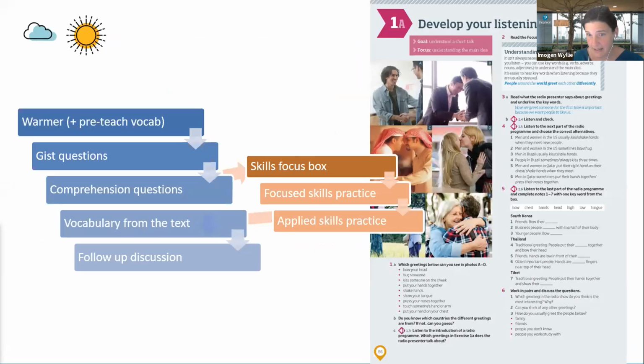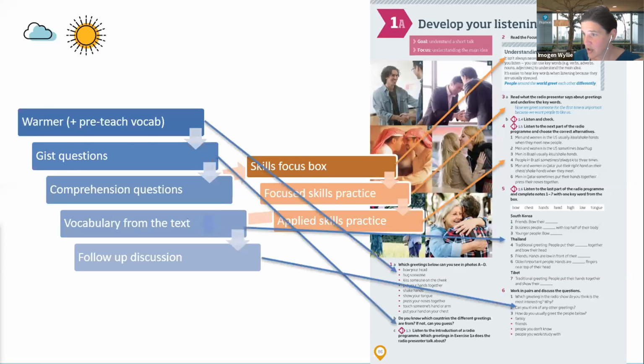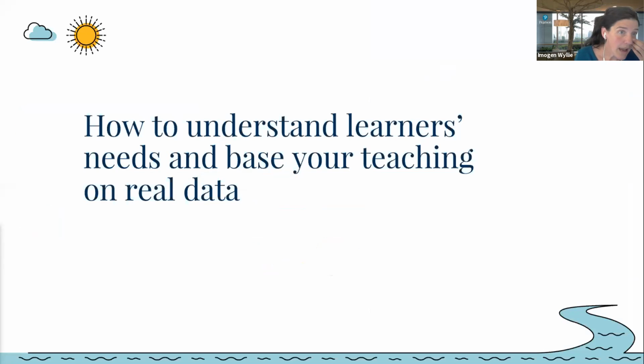And so here's the full lesson. You can see how that extra flow fits in. So we've got our warmer, we've got our gist questions, and then we've got the gist box explaining how to listen for the main idea. So not just saying listen for the main idea, but how. Then we apply that in a very focused way, do a little bit of, apply it to the rest of the listening. And then we're back into the main flow, vocab and a follow-up discussion. So really trying to give people takeaway skills that they can apply to other things rather than just practice what they already know.